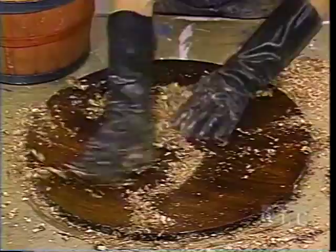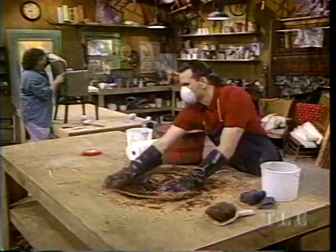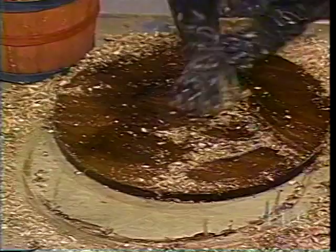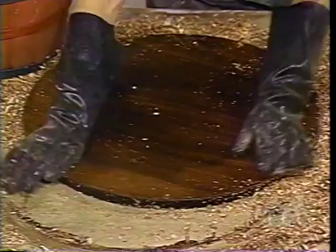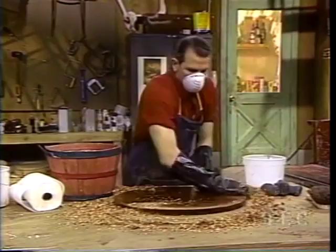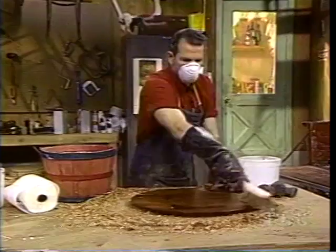Wait a minute. Somebody put tape under there. That was for glare. Oh, it's a pretty top. Look, it's pretty mahogany. Nice solid piece of mahogany. Got a couple little defects in it, but I don't think that'll show up after the wood is stained and finished.